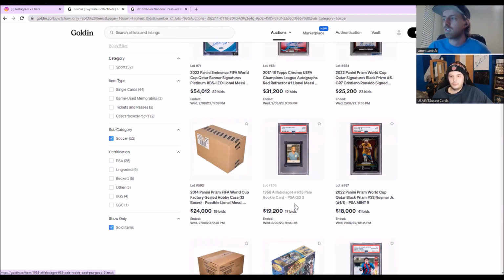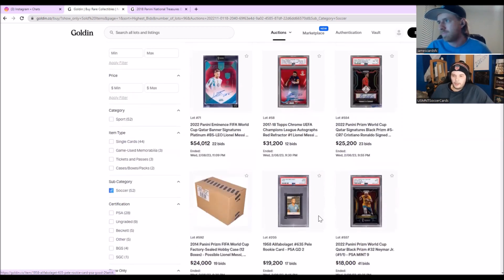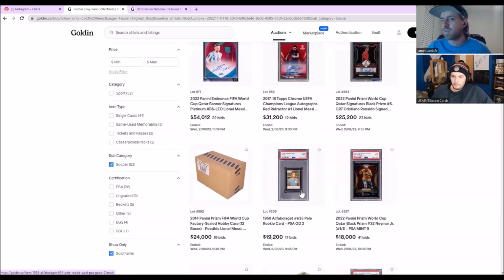And PSA 2 condition sold for right around $20,000. These have floored here for the past few months and don't really move much. So it seems to have a pretty nice floor here right now. Yeah, not too much I can add really on it. I mean, it's pretty consistent at where it's at, so yeah, seems beautiful card too, obviously. Oh yeah, for sure.